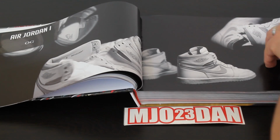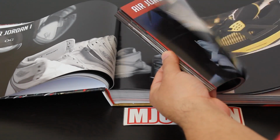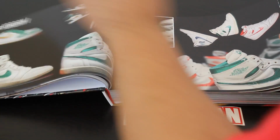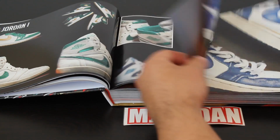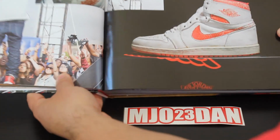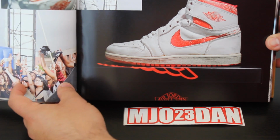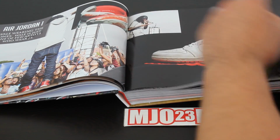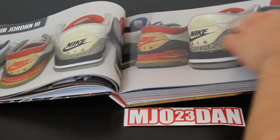So let me just see what else is in here, because again, this is my first time actually browsing through the photos here. It looks a lot more like photography, a lot of photography done within the book. I do recognize some of these pictures too. If you guys follow Dunks Are Nice on Instagram and Twitter, a lot of his shoes look like they've been part of this project. So, wow, this is amazing.